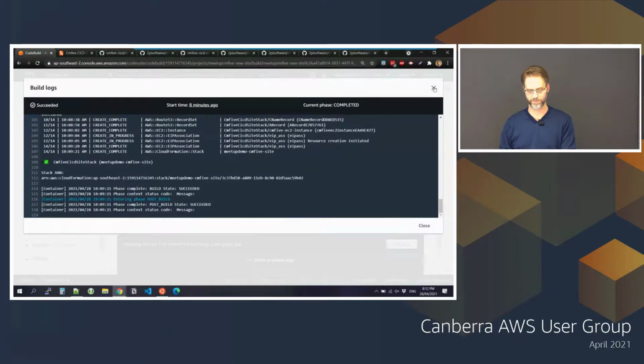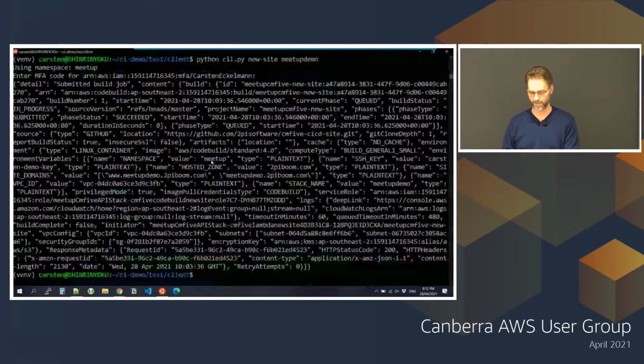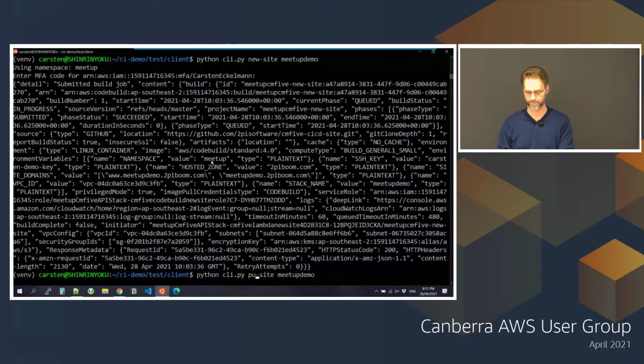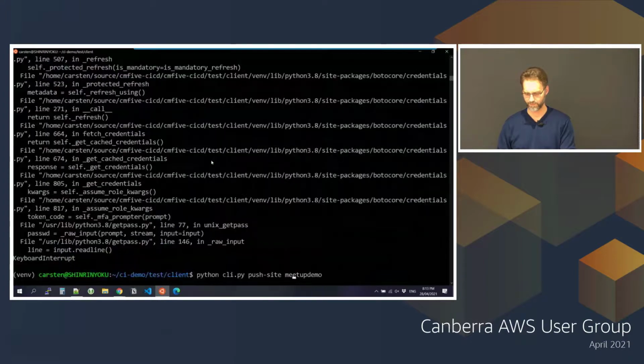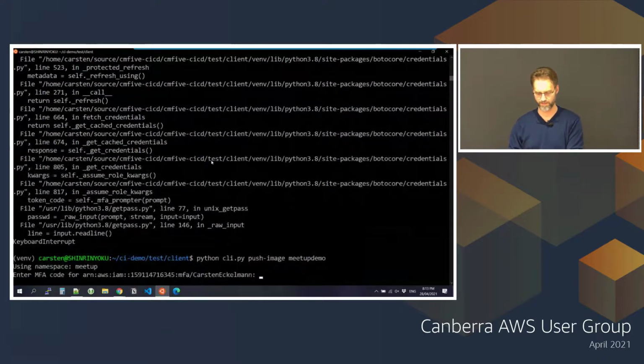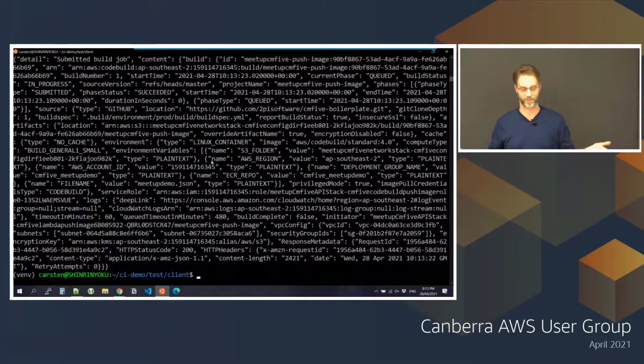So we are now complete with this phase, and we can go back to our command line and run the next step. The next step is not new site, it is push site. Push site, sorry, it's actually called push image. Really a proper copy and paste error. So now we are pushing the image to meetup demo, and I need my MFA code for this. I don't understand why sometimes you see the MFA code and sometimes you don't see it on the command line. It is a mystery to me.